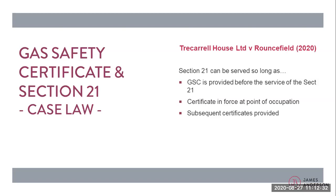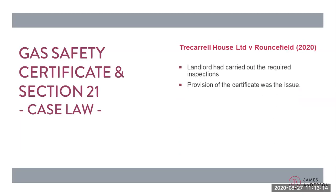So what it is saying here is that it is possible to correct the initial wrongdoing or error by the landlord, rather than saying, well, tough, that's it, case closed, sorry landlord, your tenant's in there as long as they want to be, because obviously that is totally unacceptable. But this sounds much more positive. So I think you'll agree, yes, it's not great that a tenant isn't provided this information, but as long as you have the gas safety certificate, there is some movement and leniency here, okay? So really, to summarize what has happened here, the landlord did carry out the inspections, which is the important bit here, okay? And it was the actual provision of the certificate that was the problem.